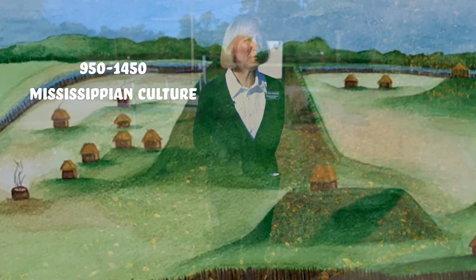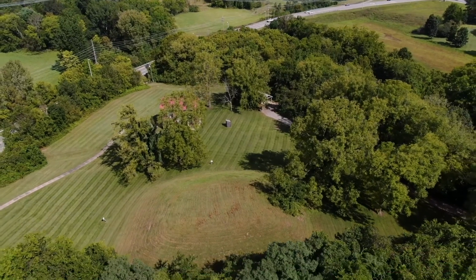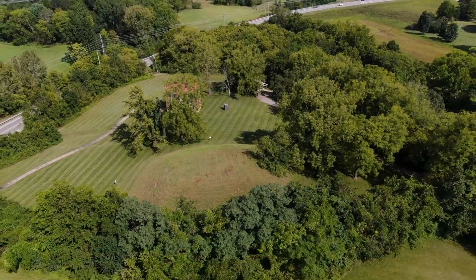If it was the year 950, we would be standing right in the middle of a Mississippian-era mound builders' village. There was a big, huge fort-like fence that went all the way around the village called a palisade. The villagers lived inside the fort-like fence.